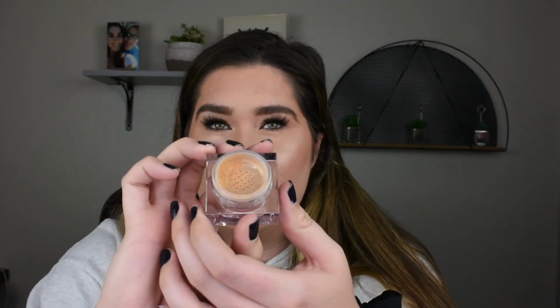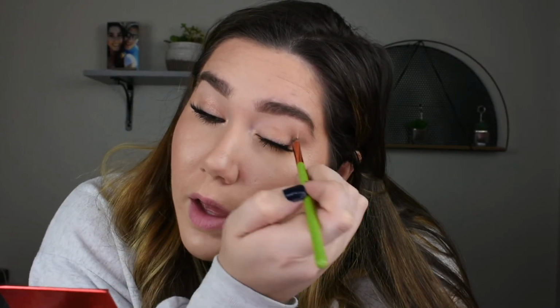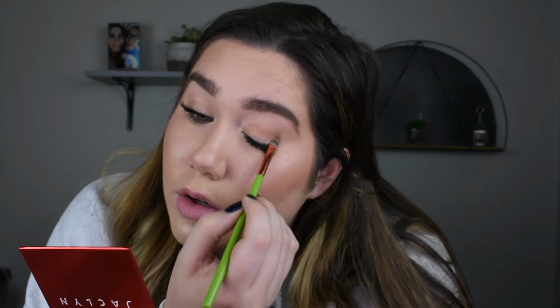For this lid, I'm gonna go ahead and apply I'm So Lit, which was the darker gold shade. I mean, you can tell this is a true gold. So I'm gonna just wet that same brush and dip into that shade and then apply it to this eye. And I'm definitely noticing that when you wet them, they don't become more pigmented, but I feel like they go on easier, more like a foiled shadow. And this one actually isn't a true gold. It kind of looks like a duochrome with light peachy gold undertones.